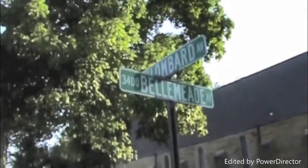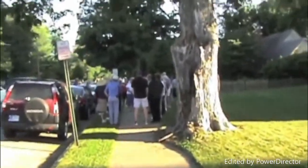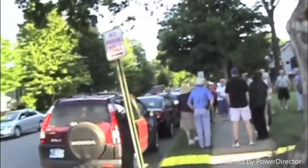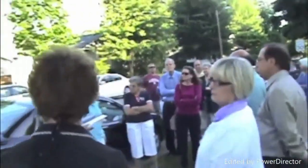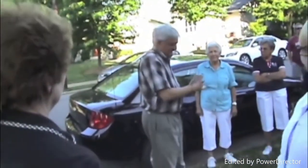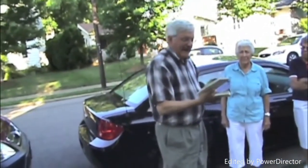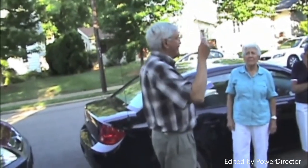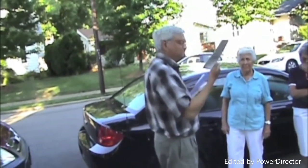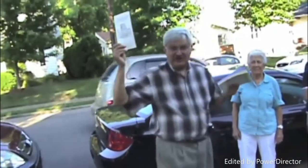This is the beginning of a Lombard tour, Lombard and Belmead, Washington Avenue area, and we are premiering a new booklet on Washington Avenue at the tour. It highlights the architecture that's there, and there are sketches in here by one of the local residents who's an artist, and so you're welcome.